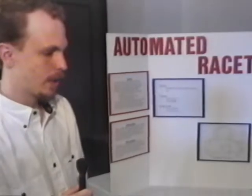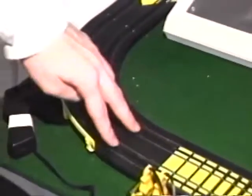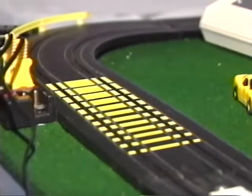Pretty much what we have is an electric racetrack, but we have a Mitsubishi microprocessor hooked up to it so that you can race against the computer or let the computer race against itself. The way we do this is we have sensors located underneath the track at various turns, and the computer can then tell where the car is and make speed adjustments. And when you're racing against the computer, you can choose an easy or a hard mode depending on how much of a challenge you want to have.